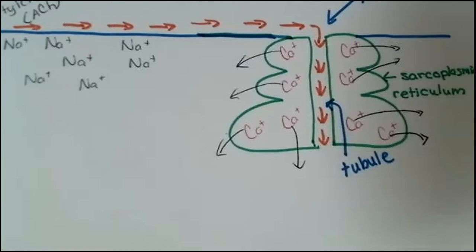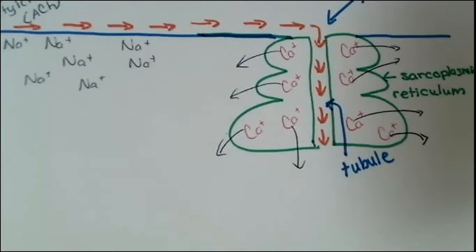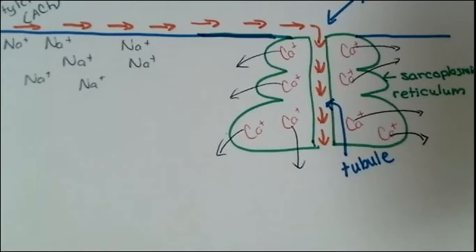Okay, so the first 2 steps are in the first part, the neuromuscular junction, and then steps 3 and 4 are in coupling excitation to contraction. Okay.